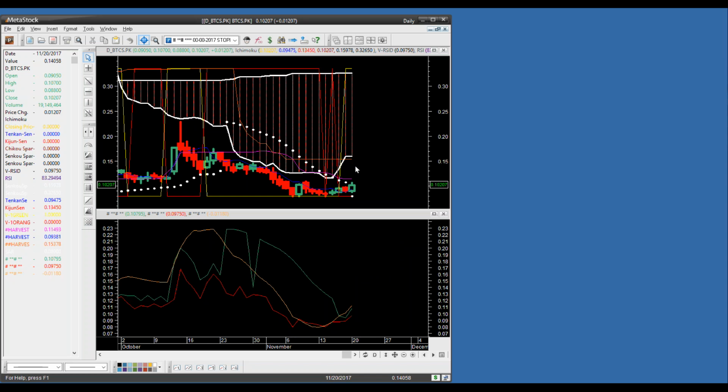So this one is bearish still overall, downtrend channel established, but as you can see here, it's trying to form a technical corrective bounce off these lows. So this is one to watch as well.